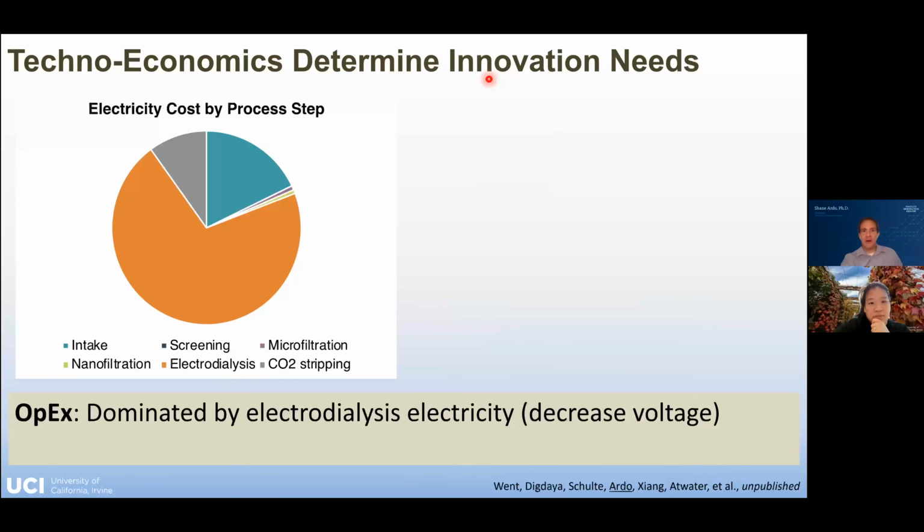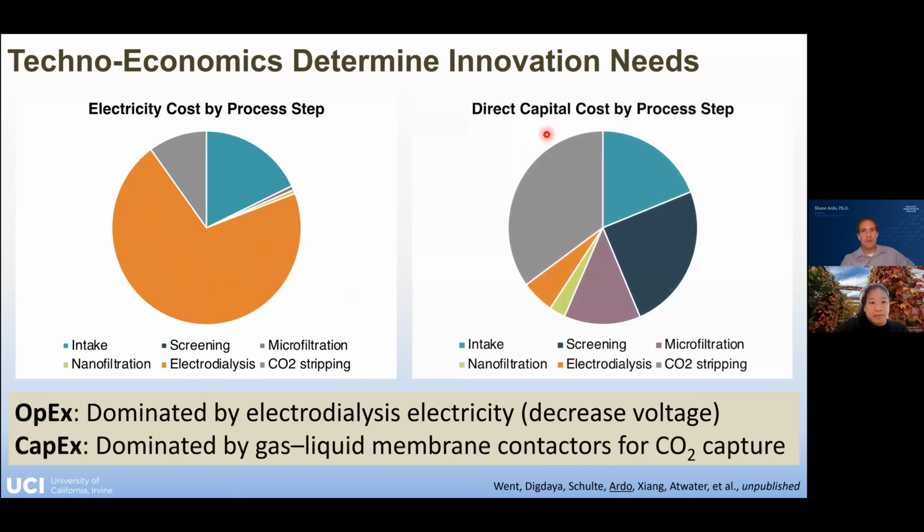Just on my last couple slides, one of the interesting take-homes from the techno-economics is that the electricity cost of the electrodialysis is the largest component of that. So we want to make the most efficient electrodialysis system we can by developing next generation membranes that operate more effectively and more efficiently generate acid and base. In terms of capital cost, the largest capital cost is actually for the membranes to strip the CO2 out of the ocean water. Okay, that complex change has to happen over a very large internal surface area. So there's a lot of cost for these materials. So if one can generate more effective ways to do that, there'd be possibly a scalable solution.